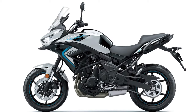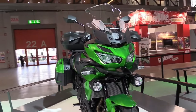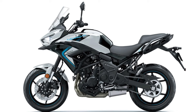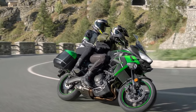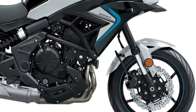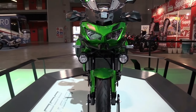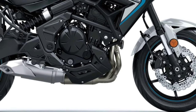One of the significant updates for the 2025 model is the enhanced suspension system. Comfort is a key focus for the 2025 model, with an adjustable windscreen and a new ergonomically designed seat. The windscreen can be easily adjusted to different heights, accommodating various rider sizes and preferences. The seat is designed with enhanced padding and adjustability, ensuring maximum comfort on both short and long rides.